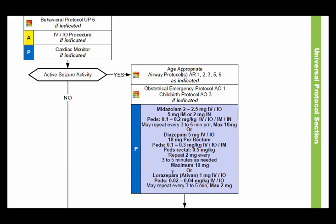So again, if you're able to get the midazolam and diazepam sufficiently, I would just go with those two options. And if you're not able to, then go ahead and pick up the Ativan. This goes through the dosing parameters for the Ativan.